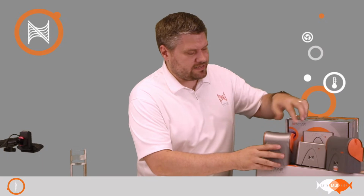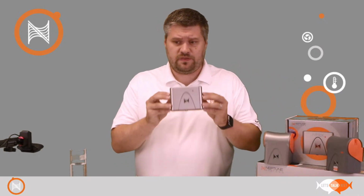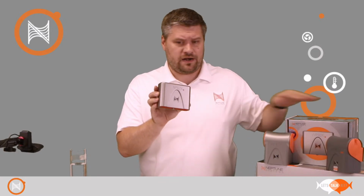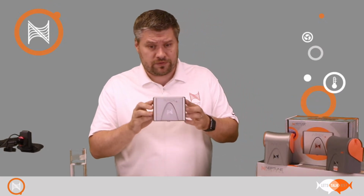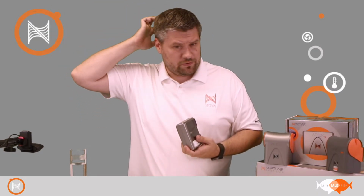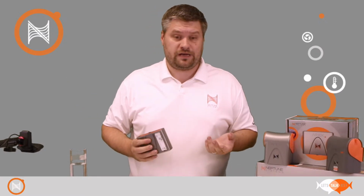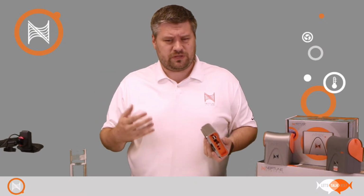But what's really exciting is that Neptune Systems tonight is releasing the Apex Jr. All right, the Apex Jr. we're very excited about. Here's the box for the Apex Jr. It is our first monitoring only solution that we have delivered after much demand. Many years ago we released an Apex monitoring only through BRS, and it literally sold out in a night. It included pH and level sensors, but it really wasn't the complete package.